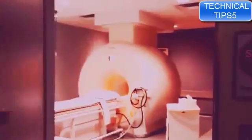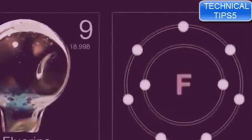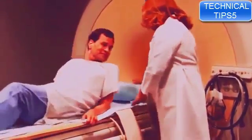An MRI uses strong magnetic fields and radio waves to detect certain molecules in the body. This machine has been tuned to detect fluorine atoms, which are part of the nanobee molecules but are otherwise very rare in the body. Okay, you having fun in there yet? We're rolling. I think I remember this ride. I think I did it at Six Flags.